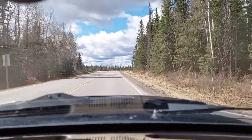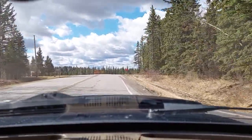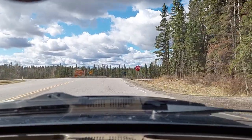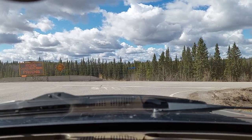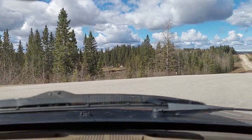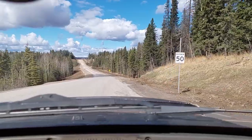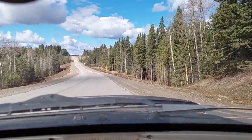What is this? Road construction paving. Okay, that's fine. I know this road was completely torn up down here anyway, so yeah, it still is torn up, but there's nobody working here. So, as we can see, coming down here, right? When they actually fix this road, it'll be nice, but it's just a freaking mess at the moment.